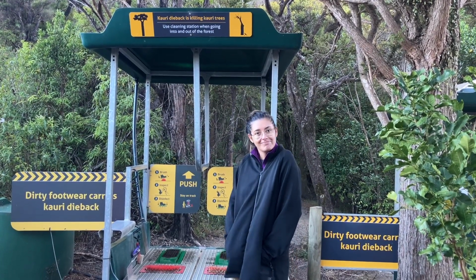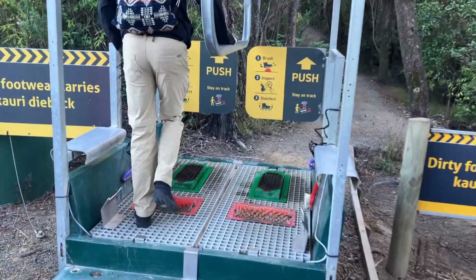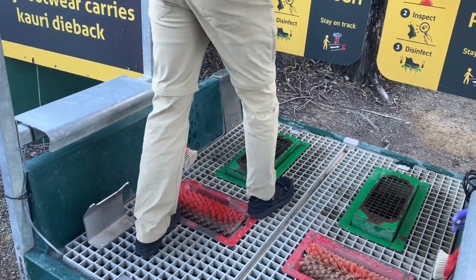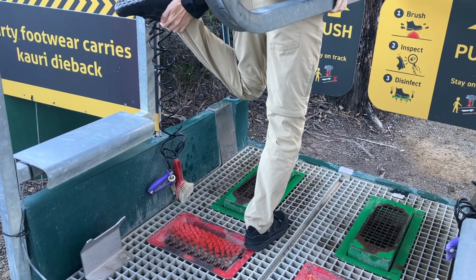As you can see, James is demonstrating how he cleans his foot before he goes on the hike. He makes sure he brushes his foot on those bristles right there, and then he double checks his soles to see if there's anything left in them.